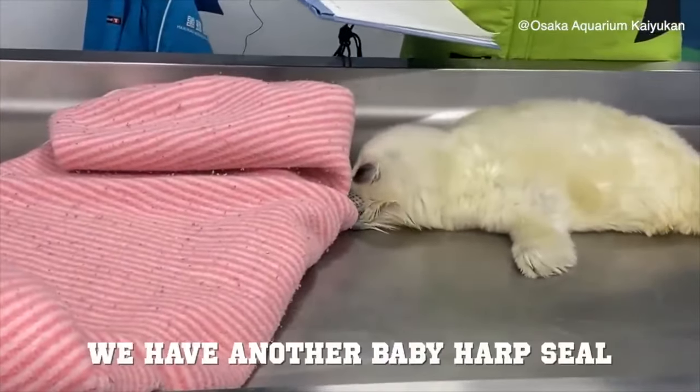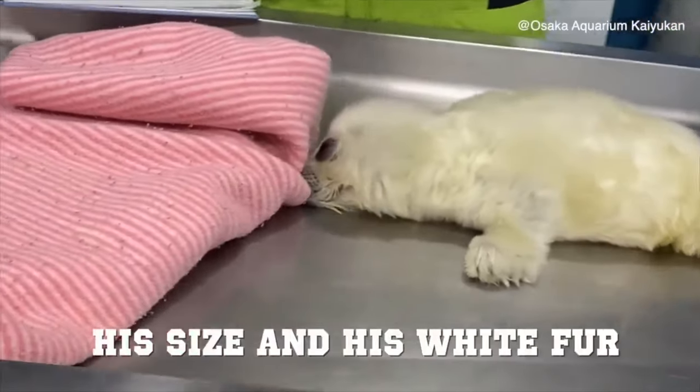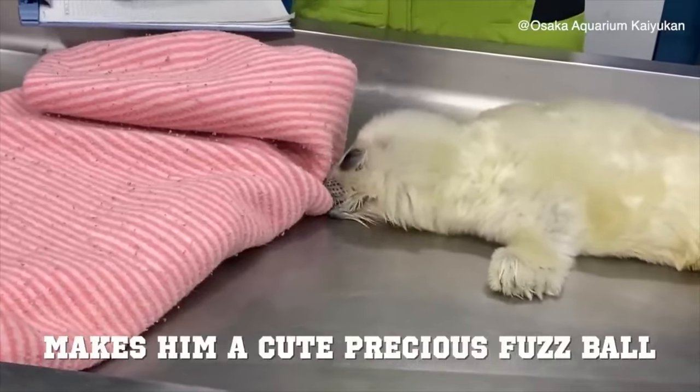At number 4, we have another baby harp seal who is nibbling on a blanket. His size and his white fur make him a cute, precious fuzzbo.